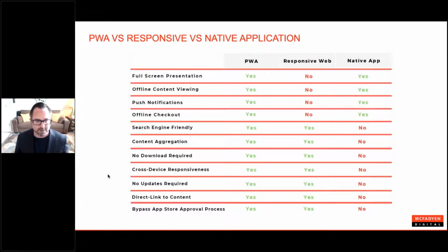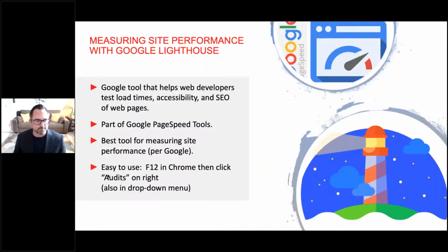There is a download required for a native app, right, where a PWA just installs pretty much instantly. There isn't cross-device responsiveness. There are updates required in a native app, right? The PWA kind of updates itself, so you never need to say, oh, this app is out of date. The direct link content is helpful in B2B situations and consumer situations alike. And then bypassing that app store approval process, if you've ever dealt with that, it can be a nightmare, especially for enterprises that really need that out fast. That's something where you gain huge benefit from controlling your own fate.